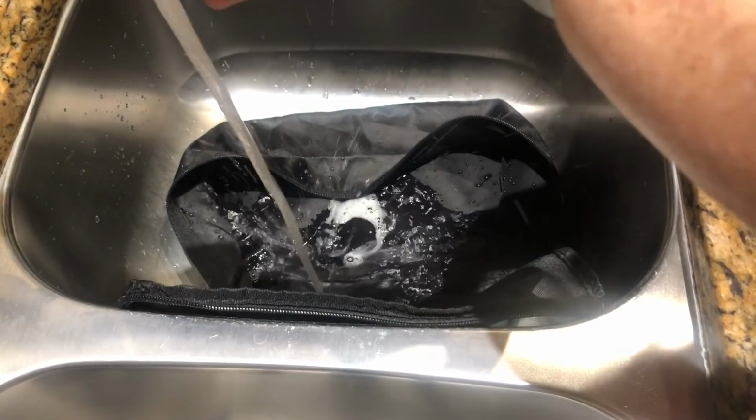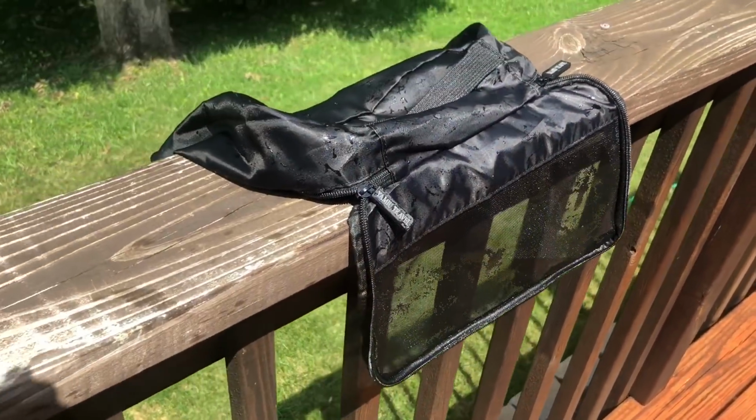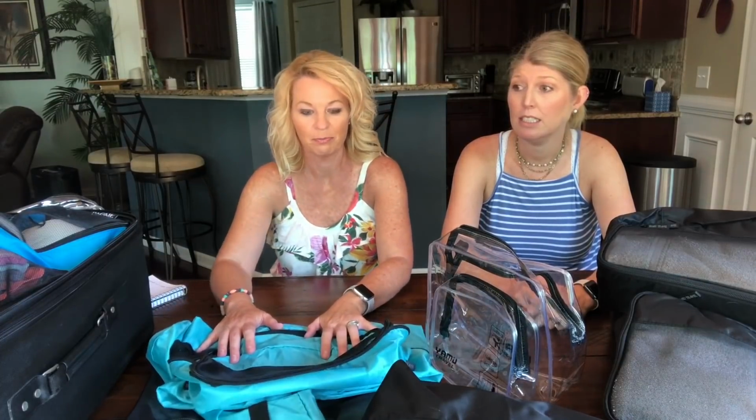So I put shoes in both of these, and yes, shoes are gross. It says not to machine wash these, just to hand wash, and that's what I did. Very simple, and then I just laid them out here to dry, and they dried super quick. So yes, still love them after another trip. Must have. I love this product. If I didn't tell you already, love, love, love.